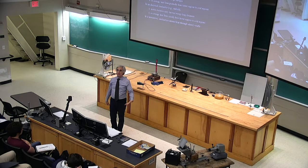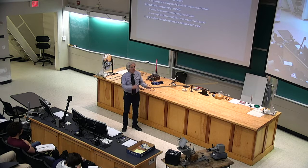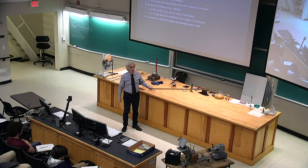That is the way in which heat goes through this piece of wood. If I heat that end and keep this end cold, heat's going to come at me. And it's going to be a very long wait before I notice much. There's a faster way for heat to flow.